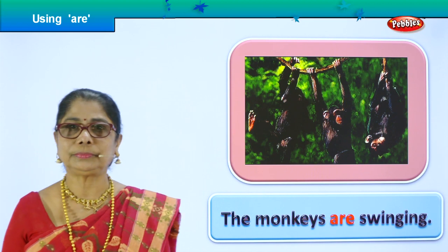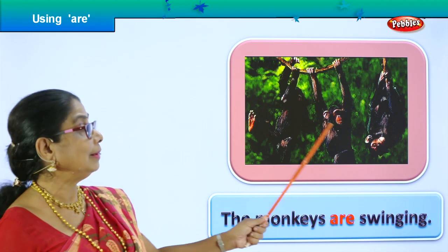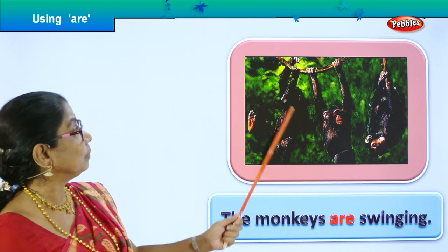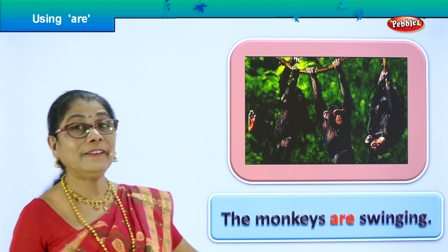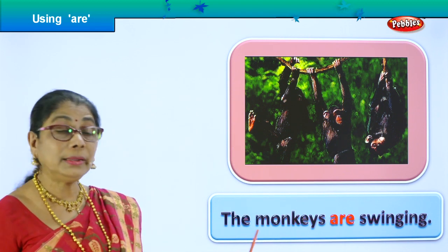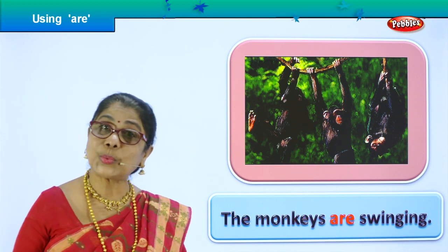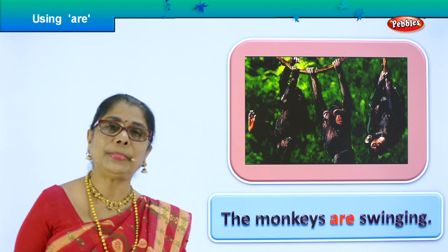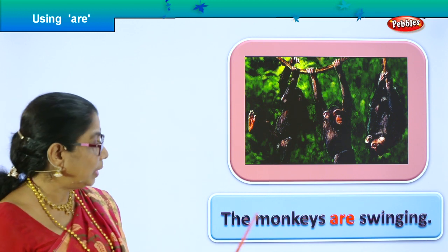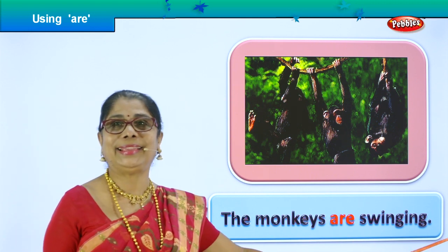Look at the picture. Who is hanging from the branches of trees? Monkeys. This one is upside down. Yes, they are all hanging from a tree. What are the monkeys doing? The monkeys are swinging. They can swing from one tree to another, one branch to another. What are the monkeys doing? The monkeys are swinging. Good.